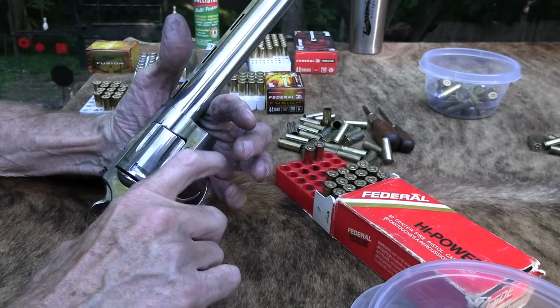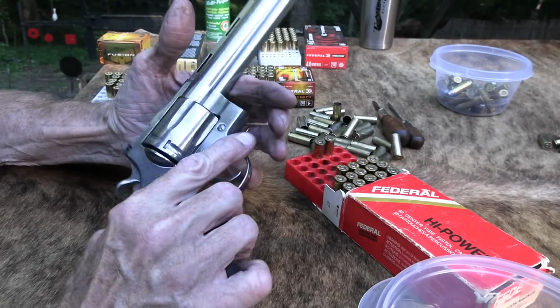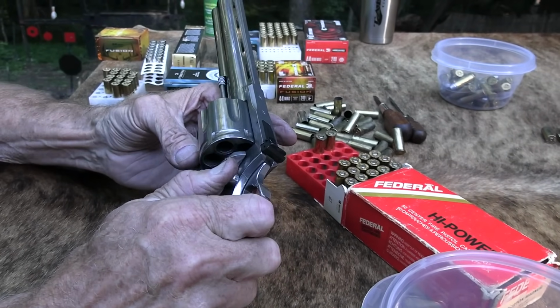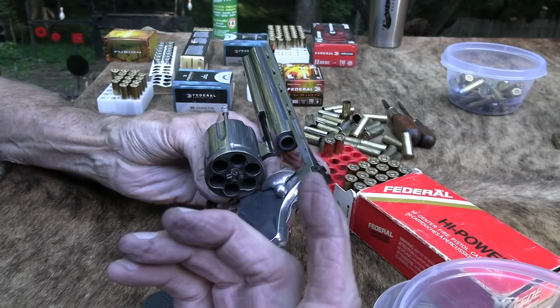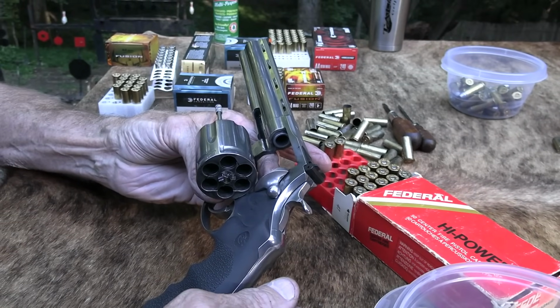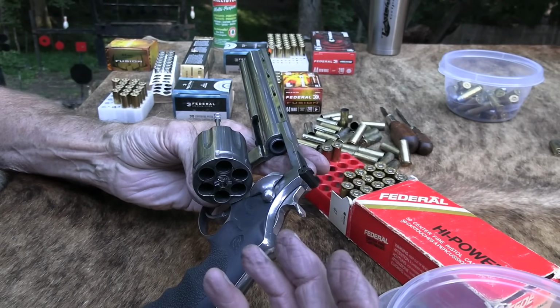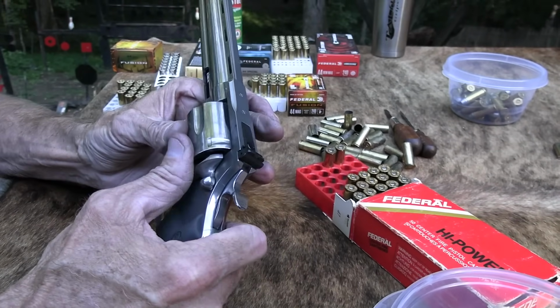Again, I'm a Smith guy. I have been forever. I've got a lot of nice Smiths. I love them, preferably the classic old Smiths. Most of the new Smiths, they got a sleeve barrel. They got the key lock and that kind of stuff. I just can't get used to that. I don't like it. I know they're well made. They might be even better than the old ones, but I still don't like those things.